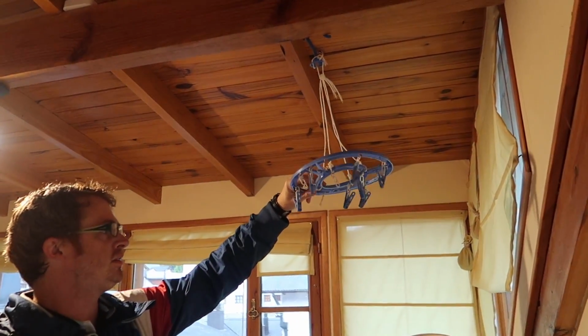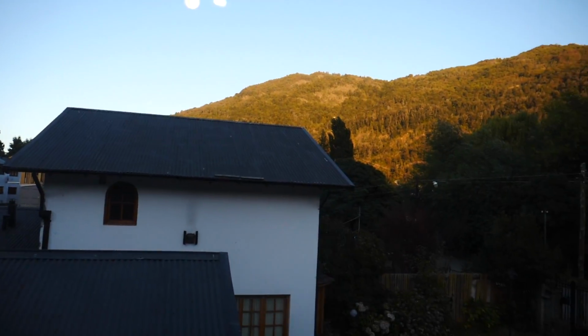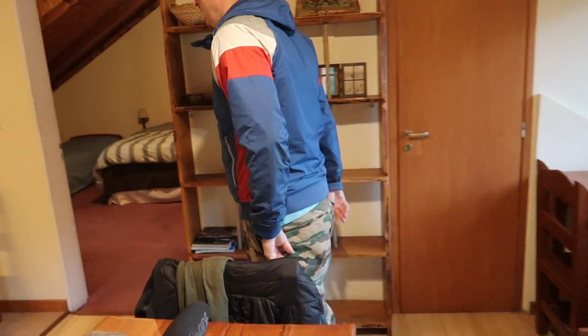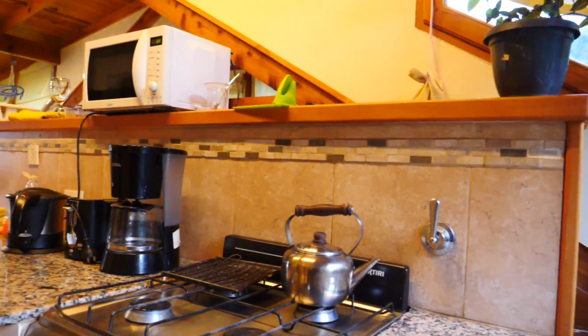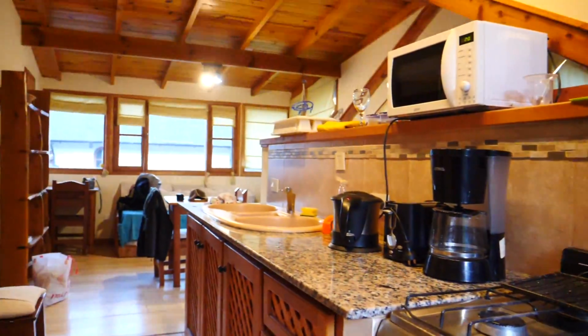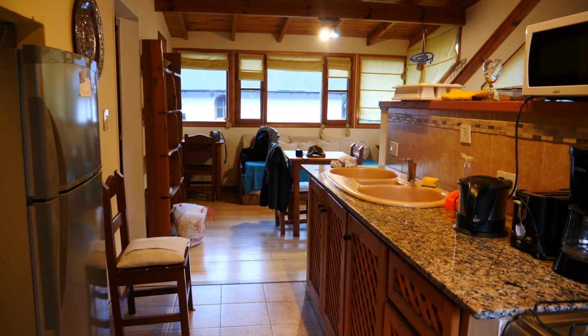This was interesting. We used this a bit too to dry our clothes. There's a lot of natural sunlight, lots of windows in this apartment, which we loved. So let's continue the tour here. This was the living dining area, and then we had a nice little kitchen over here. A nice spacious kitchen. We had a kettle, a toaster, a fridge, and it came equipped with all the cutlery we needed.